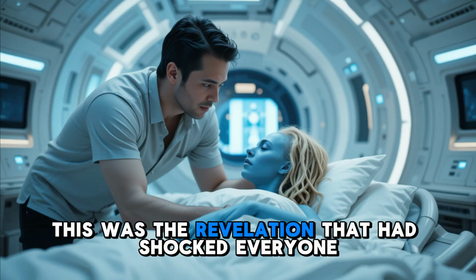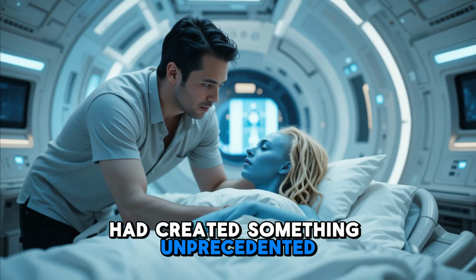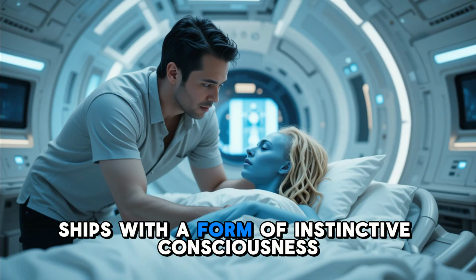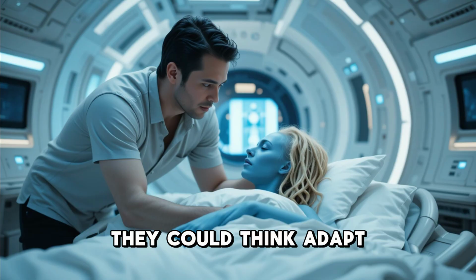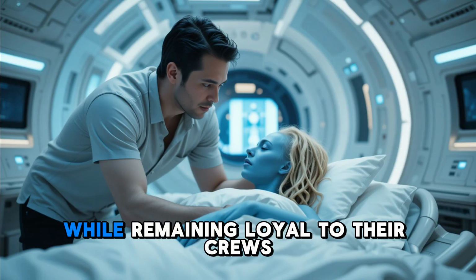This was the revelation that had shocked everyone. The combination of Zeth-Hai biotechnology and human engineering had created something unprecedented. Ships with a form of instinctive consciousness. They could think, adapt, and even make tactical decisions independently while remaining loyal to their crews.